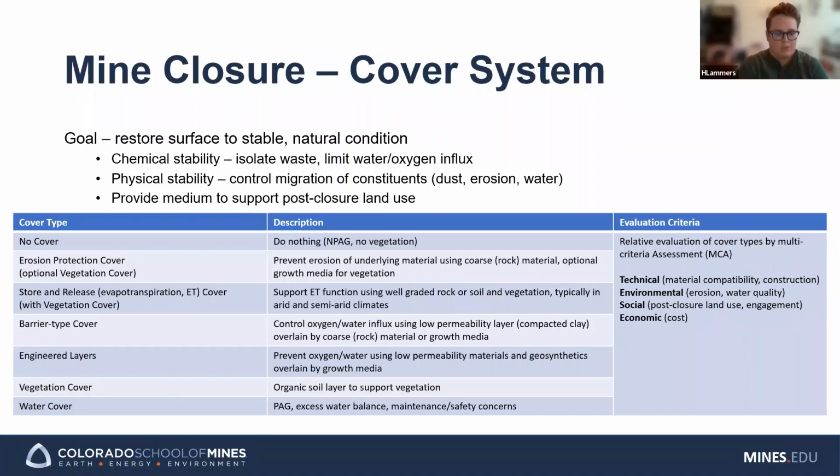So when I think of cover types, I think there are 7 of them listed here. I think of a situation where there's no cover, where I'm not going to install a cover on this facility. In that consideration, you're not trying to establish vegetation. You typically have a non-potentially acid generating environment. Those are the considerations where you can get away with not using a cover. There's also the erosion protection cover, where it's typically a coarse or rock material. It's typically installed just to prevent the underlying finer materials from migrating. With this erosion protection cover, you can add a growth media on top of that if you're in an environment where you want to establish vegetation.